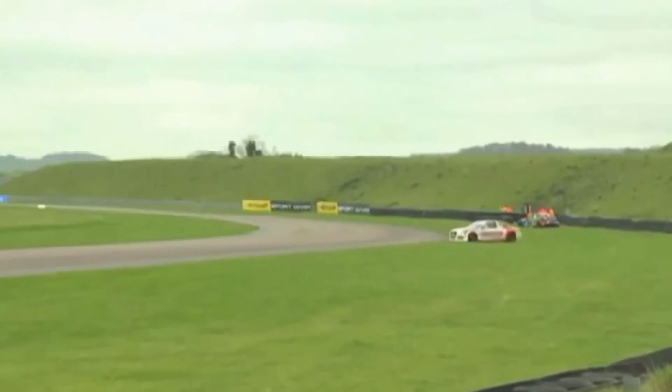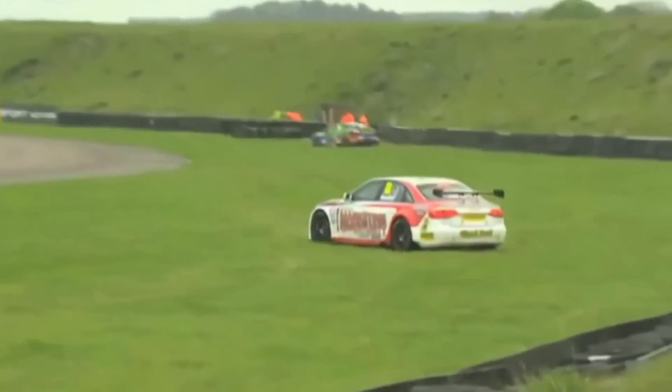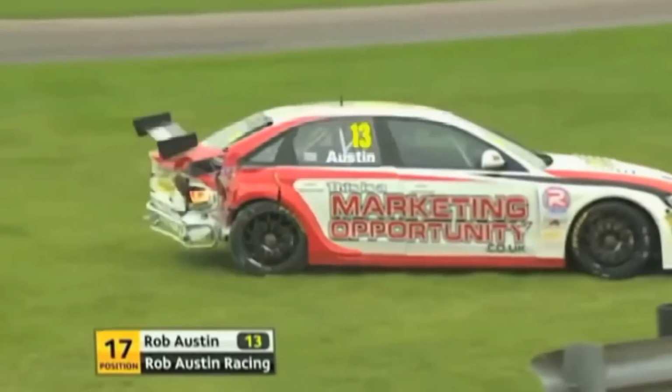Big moment. And it's a good one, Tim. That's quick. Oh, it takes forever to hit the barrier, and that's a big off. That's a big off for Rob Austin. Jason Plato lost control of his MG at the high-speed church corner and ended up in the woods outside the track perimeter. Unlike his arch rival, though, Plato's unscheduled exit didn't result in a disastrous grid slot.